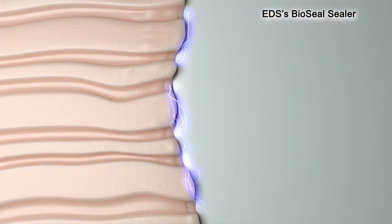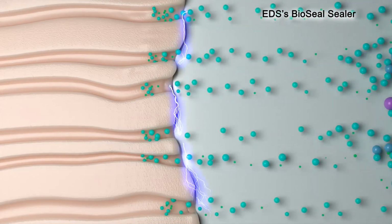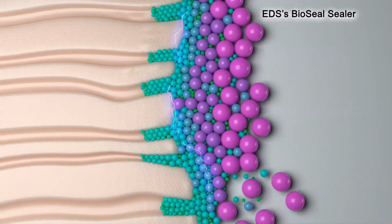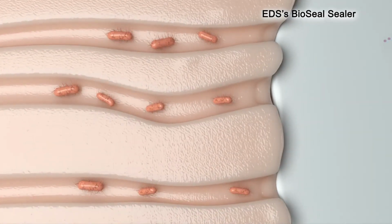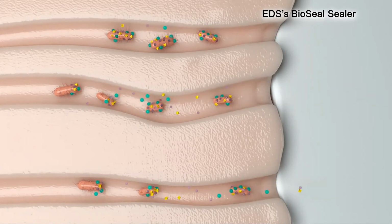BioSeal's biomimetic polymers are negatively charged and serve as seeding points that actively organize and structure remineralizing ions via electrostatic interactions into hydroxyapatite. This process allows for the fast, structured, and active remineralization of dentin. Additionally, the patented host inclusion particles slowly release chlorhexidine into the surrounding dentition to significantly increase long-term substantivity.